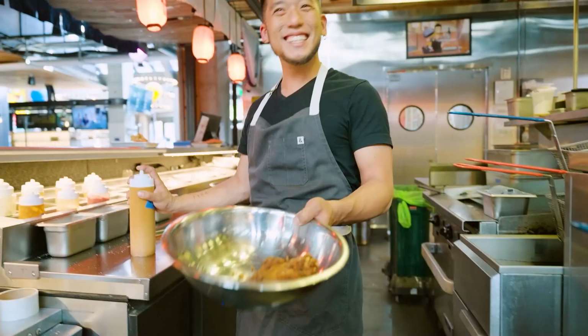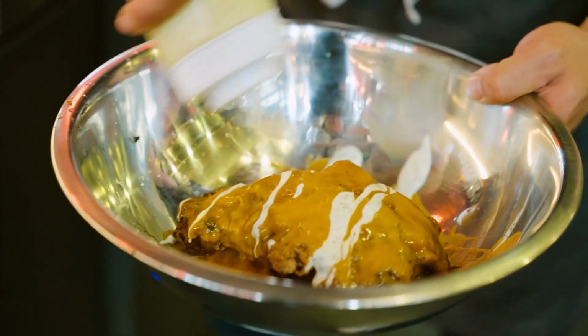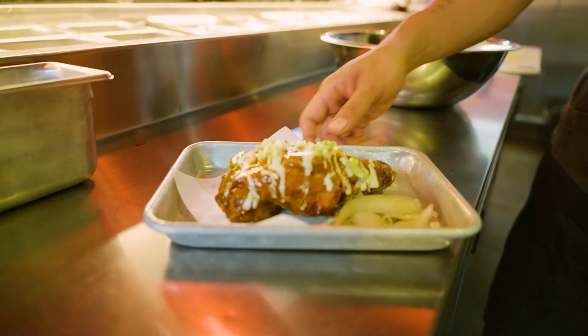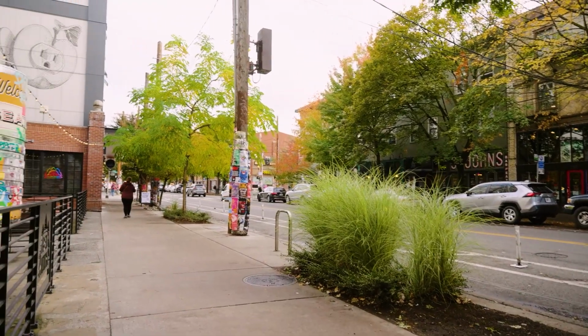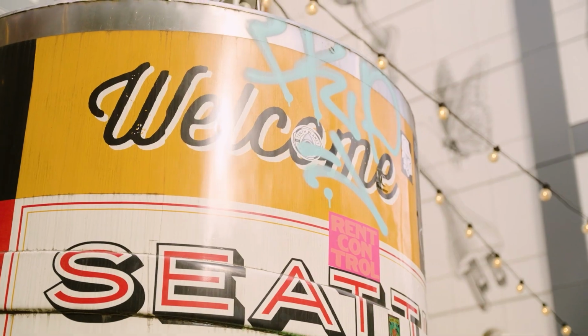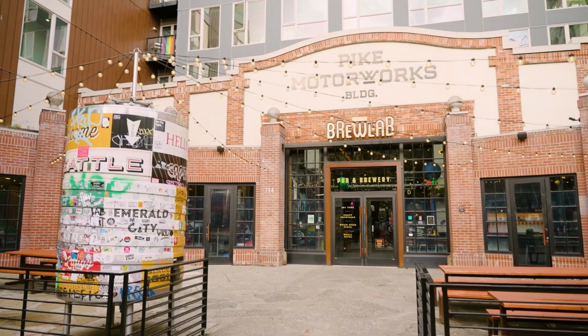Shota Nakajima has traveled all over the country, cooking for adoring crowds and testing his skills in culinary competition. But Capitol Hill will always be home. I love it. I grew up in Seattle, and I'd say for the last 6-7 years, I've been operating restaurants, and I live in the neighborhood as well.